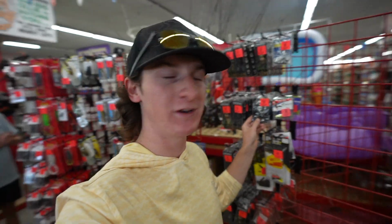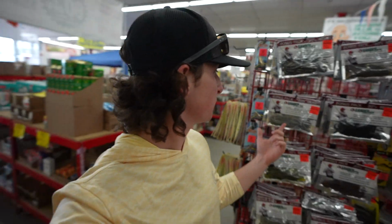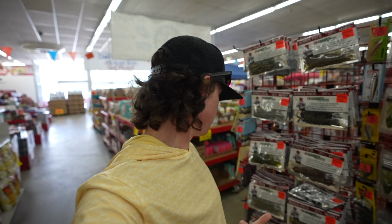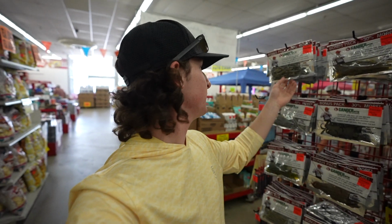Pack of shaky heads, $3.99. We're literally on the deals right now. There's also a bunch of stuff I've never seen, so I like to try out new tackle. So I'm gonna snag a bunch of this stuff and we'll go from there. But I think we're definitely gonna have to pick up some of these really shiny worms. Oh, there's lizards too. Ooh, lizard or worm.